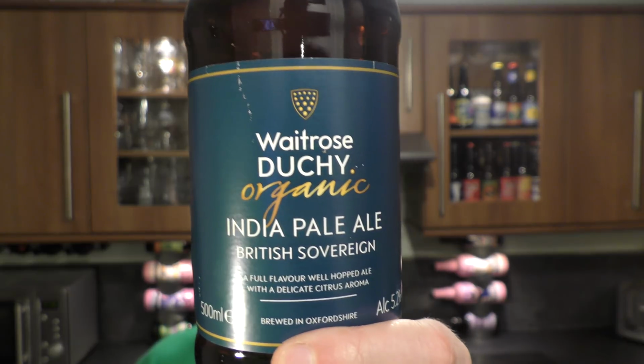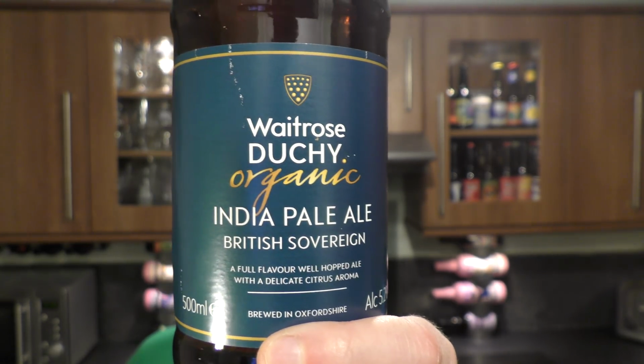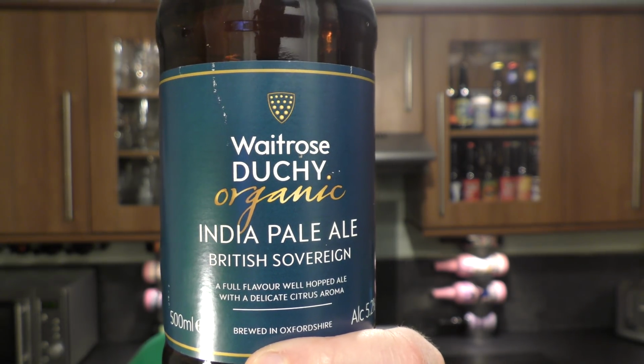Today we've got a beer from Waitrose, and it's a part of the Duchy organic range, and it's the India Pale Ale British Sovereign, coming in at 5.2% ABV, and it's described as a full flavoured, well hopped ale with a delicate citrus aroma. There's the blue bottle cap. Who's contract brewed this beer? I'm gonna have a guess, because I have had another bottle of this recently and I thought it was worthy of a review.